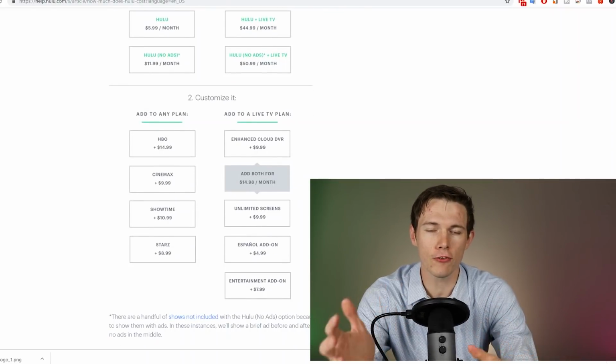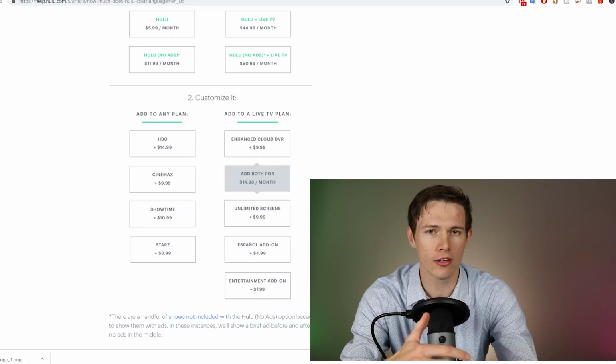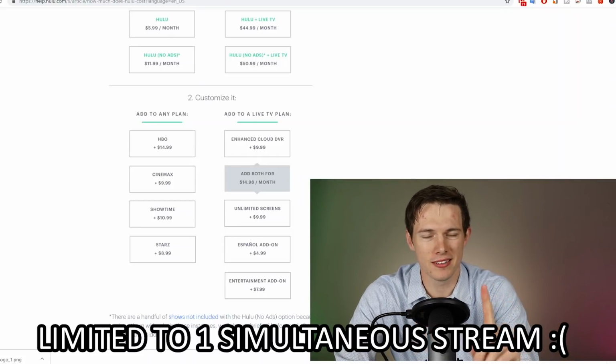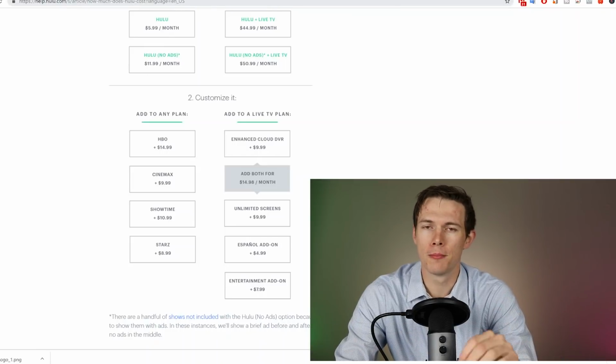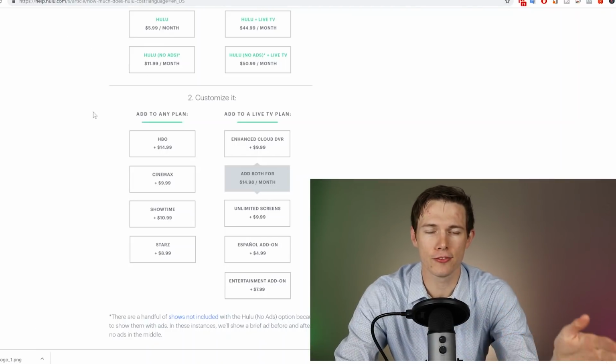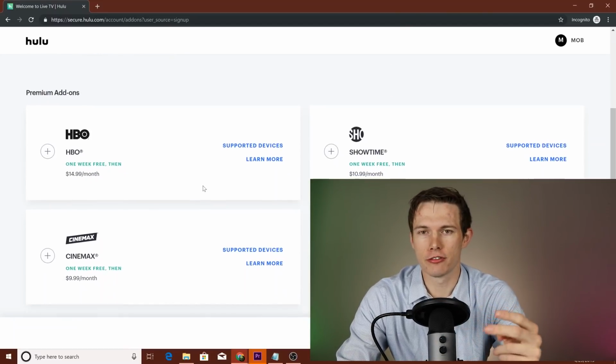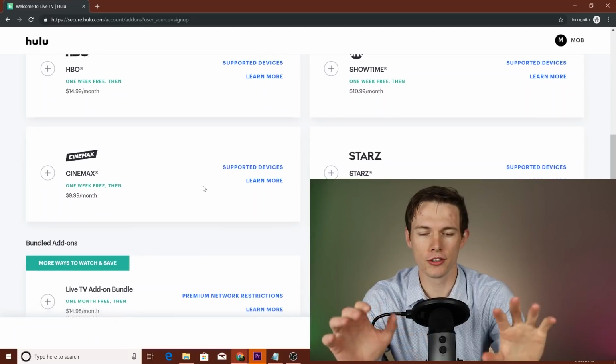Now, some limitations. If you have Hulu Premium or Hulu Regular, where it's only the on-demand version, you only get 1 stream at a time. So if you have multiple family members, they can all have their own profile, but only one person can be watching a different show at a time. On Hulu with Live TV, there are 2 simultaneous streams, but this is where it starts to get really cool. And I'll show you guys right here.